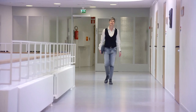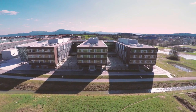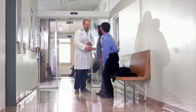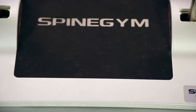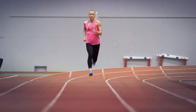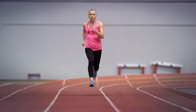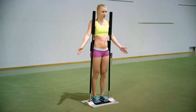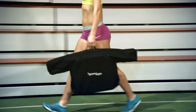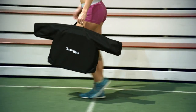SpineGym's effectiveness has created an excited buzz in Scandinavia's scientific community, as well as among health professionals from doctors to physiotherapists. The public sector and private clinics have widely adopted it as a part of their everyday practice. It has also taken the world of professional sports and the wellness industry by storm. In my sport, maintaining perfect balance throughout my performance is pretty essential. That's why SpineGym is the perfect solution for me. Apart from being an easy workout, really tapping the right muscles, it's easy to use and time-saving too.